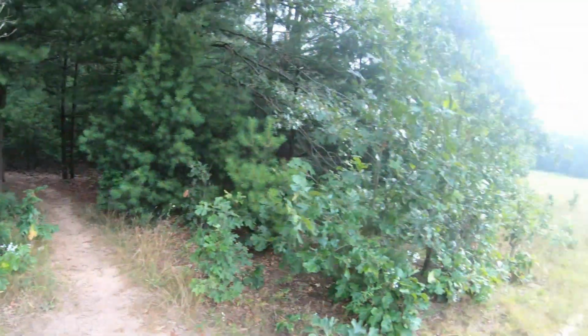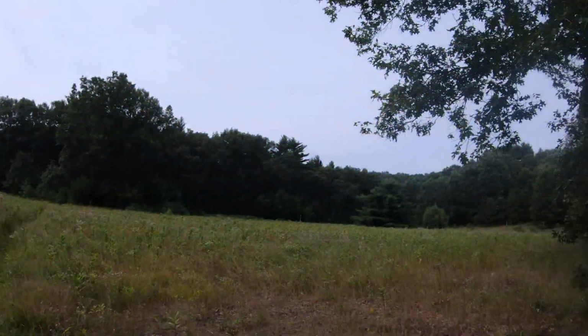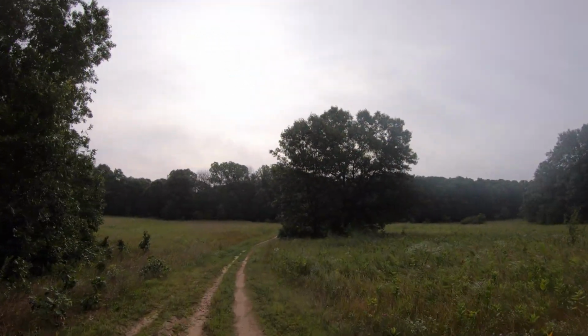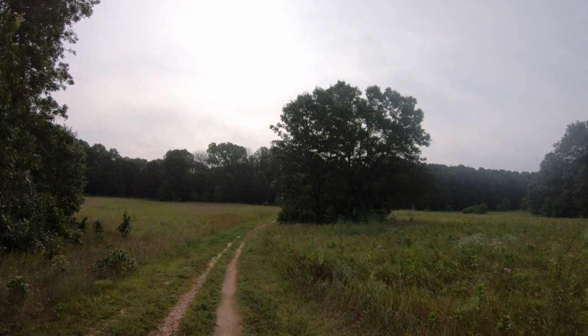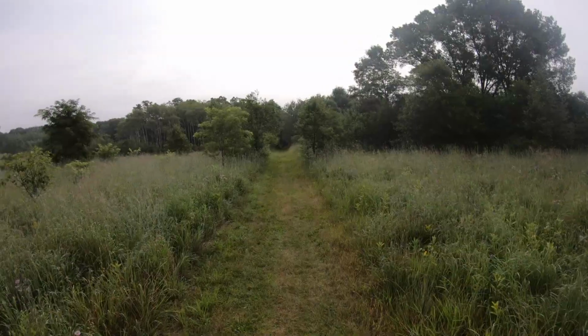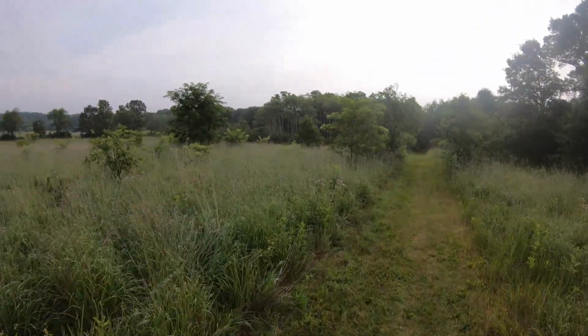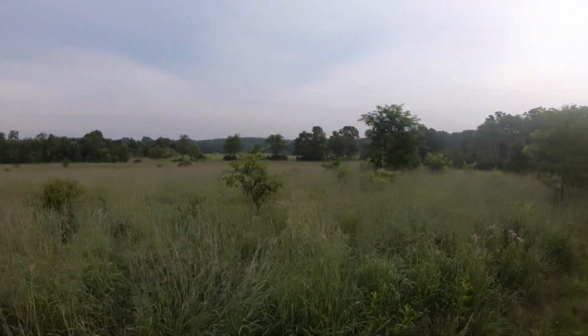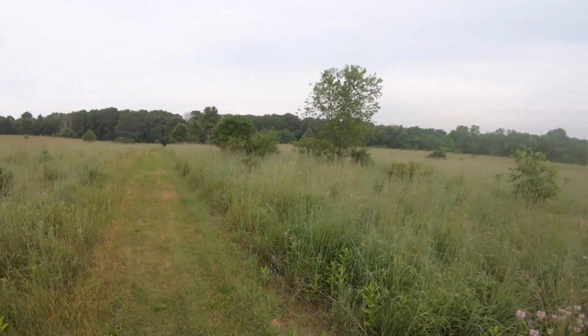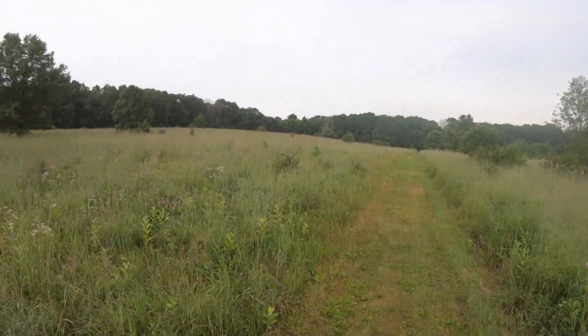Alright, Ice Age Trail passing through now. Single track all through there. I'm gonna head into the sun for a little bit and then take you over to the water features of this park. Kind of assume this is the section that probably was a farm and it just turned into prairie. It was sold back to the state.